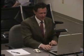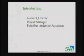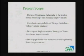So without any further discussion, I'd like to turn over to Garrett, and he has some slides and will make his presentation. Good evening. Thank you for having me. Again, my name is Garrett Perry. I'm with a landscape architecture, engineering, and planning firm out of Madison, Wisconsin called Schreiber Anderson Associates. This is our first project in Urbana, and we're extremely excited to be here. It's a great community. We are pleasantly pleased to see the turnout and the vitality and the interest that a lot of people have taken in this project.